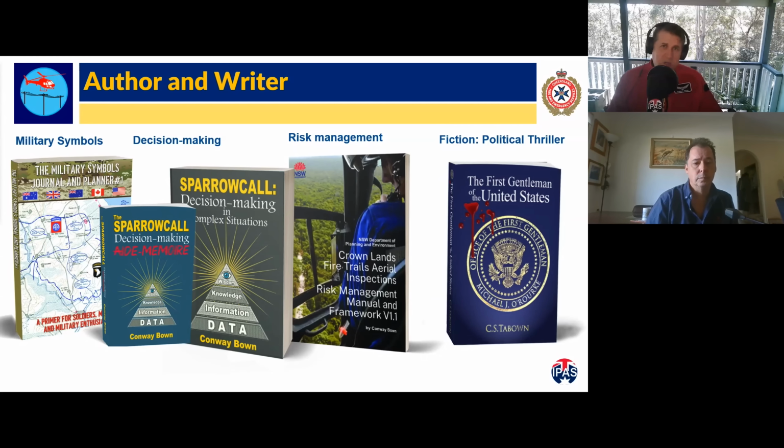To the right of that, you see risk management. So that was a special task that I was commissioned to do for a New South Wales government agency that is responsible for a lot of the land within the state that is owned by the government or is looked after by the government. And they have a lot of fire trails that go through that land. And so they have to train people to do aerial inspections of those fire trails. And so they asked me to do a risk management package for their people, as well as to train them to be safe on board an aircraft when they go out and do these aerial inspections.